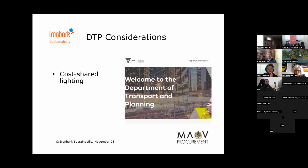In practice, the way it works is that it's a yearly payment from DTP to council, and the first yearly payment is on the first anniversary of completion of an upgrade, and that yearly amount is specified in the agreement between council and DTP. The really important point to hammer home here is if you're planning for an upgrade that involves cost-shared lighting and you want to set up an agreement with DTP, allow at least 3 months to get that agreement. DTP do not move fast, so you need to get that sorted out early.